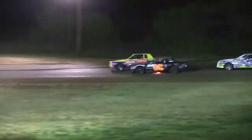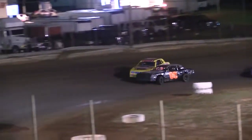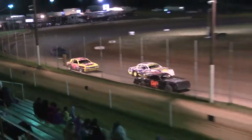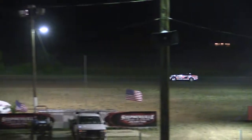We're side by side down the backstretch with James Bailey and Weston Abbey. Bailey, oh, there's contact for sure as Bailey drives over the nose of the 77 machine. The white flag is out. 1 lap to go. Abbey's car pushing through turns 3 and 4, and Bailey just driving over the nose.